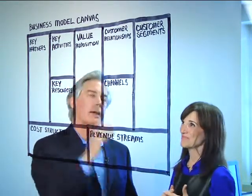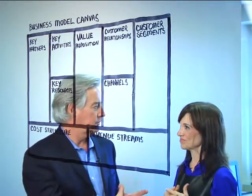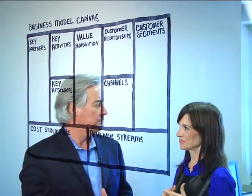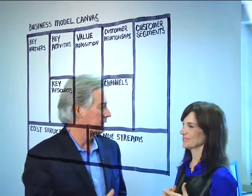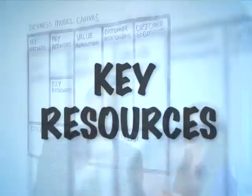Exactly. And on the flip side, Zappos in Kentucky is this really ultra-efficient distribution center that literally can get orders out sometimes the same day that they're ordered and have them delivered the next day. That's right, because they know that that's valuable. Yes. So now key resources.